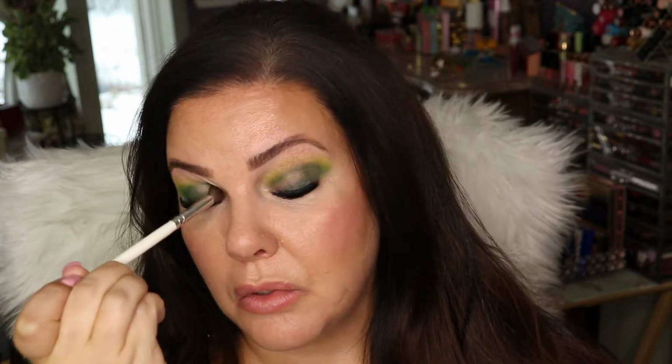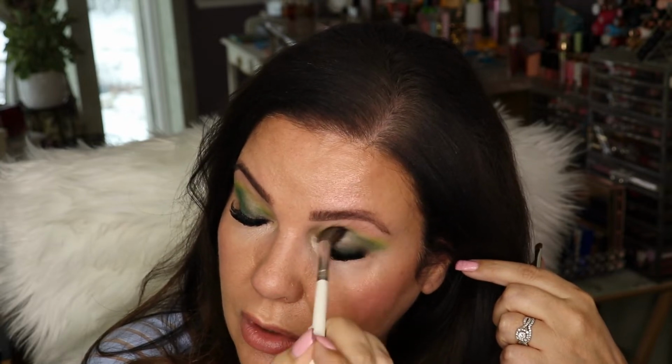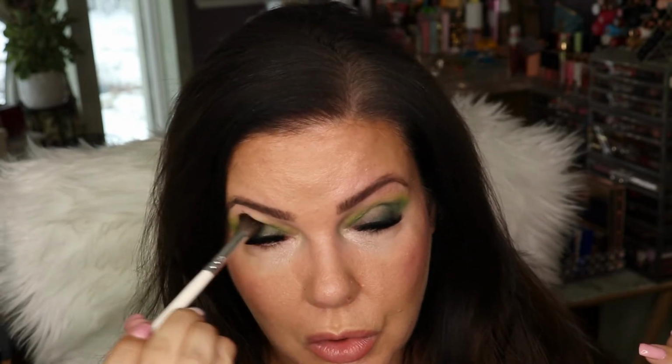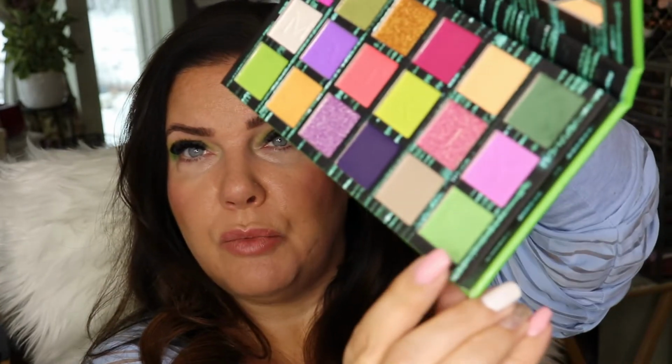Okay, now I'm going to go through with the JH 30 brush. This is the jumbo blending brush, and I'm just going to brush or blend out the crease, because for me the dark shadow is a little bit concentrated in the crease and I want it a little bit more blended there.